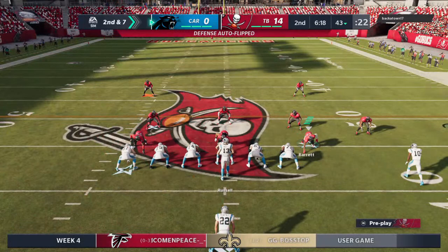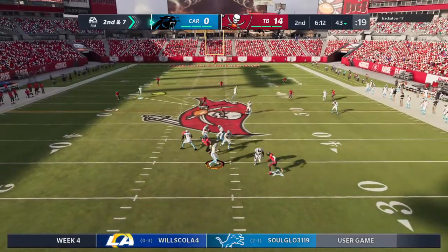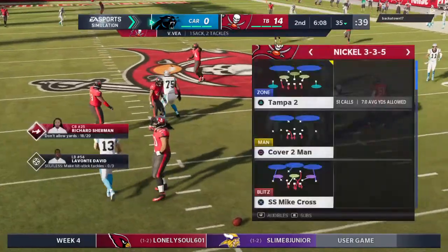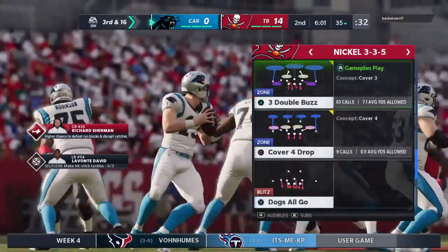The last run got 3. Now here's 2nd and 7. Looking to throw. Russell. And down he goes. A Buccaneer sack. Big Vita Vea pushing his way through to wind up with a sack. Someone's been up to the task so far in this game.